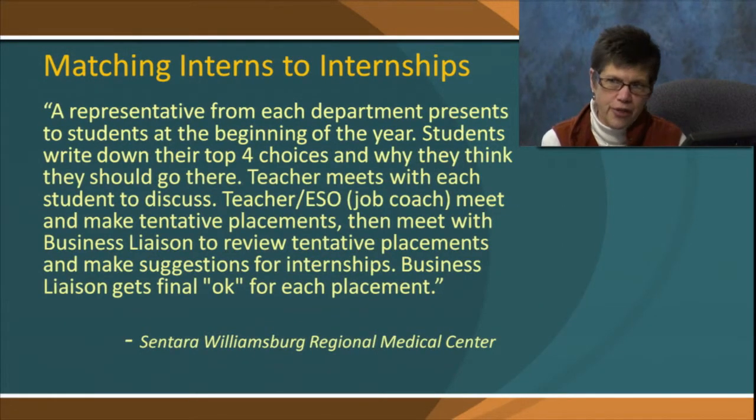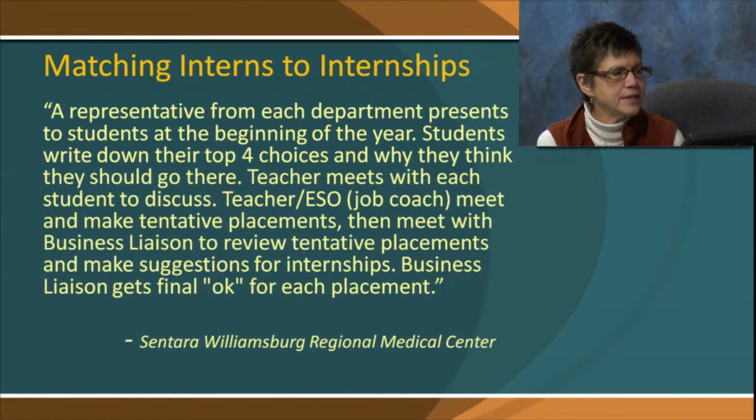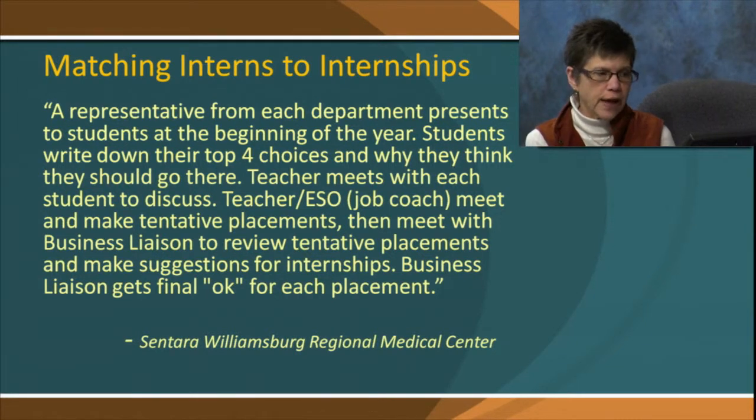So here's one of the Project SEARCH sites in Virginia, and they said this is one of the ways that they match interns to internships. A representative from each department, meaning the department at the hospital, presents to students at the beginning of the year. Students write down their top 4 choices and why they think they should go to that department.